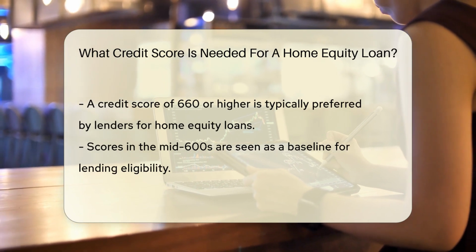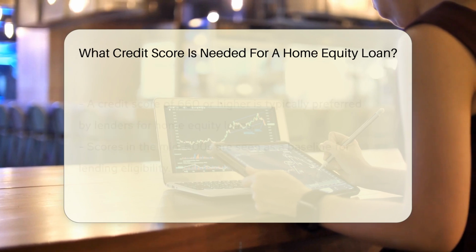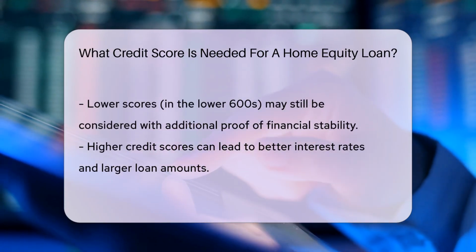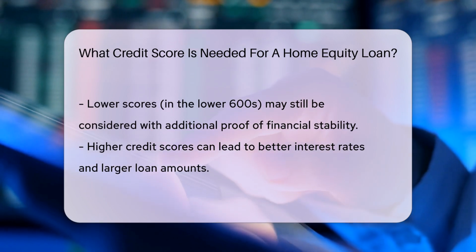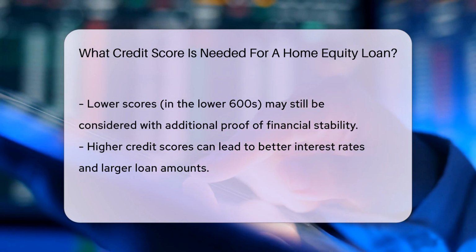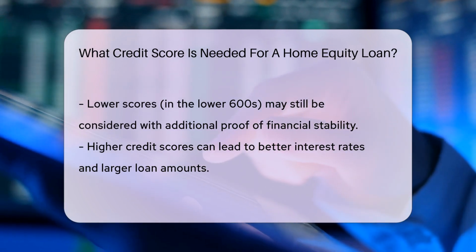But don't fret if you're not there yet. Some lenders might still give you a chance with a score in the lower 600s. They might just ask for a bit more proof that you're good for it. Higher scores can mean smoother sailing. They might snag you better interest rates or a bigger loan. It's like having a VIP pass to the best loan terms.